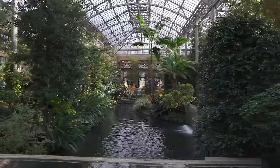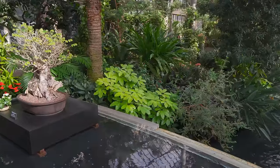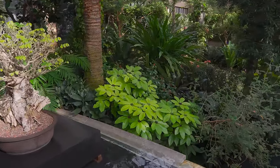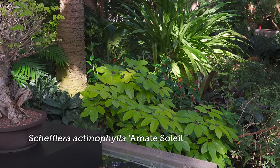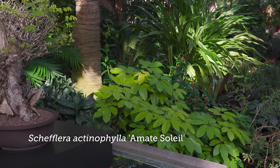I also love the Schefflera. I want to point those out because they have that nice pop of lime green. Oh, yes. Always good to stick them in a dark corner or whatever. They really pop. Colored foliage is definitely one of my passions. So thank you for picking that out. It is one of my favorite plants.